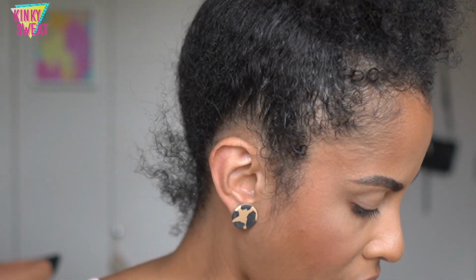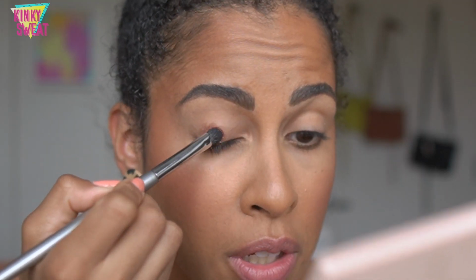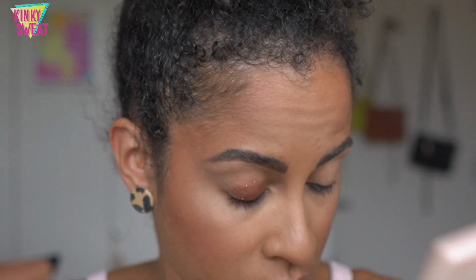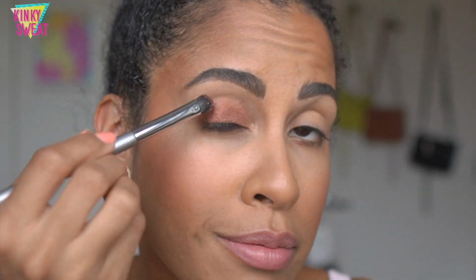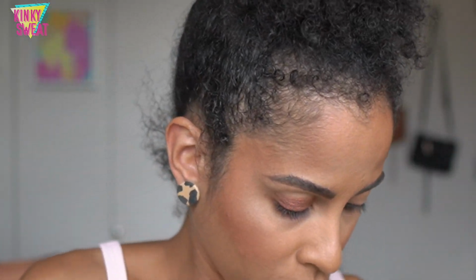This looks to also have some type of glittery something. I'm gonna pull that over the lid. And again, the way this G27 picks up product is insane. I'm gonna tap it over the lid. Check that out. Ain't that pretty? And why not? Let's go down with this shade. We're just gonna go wild up in here.